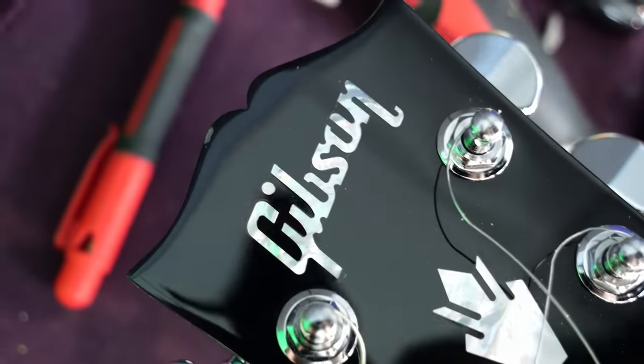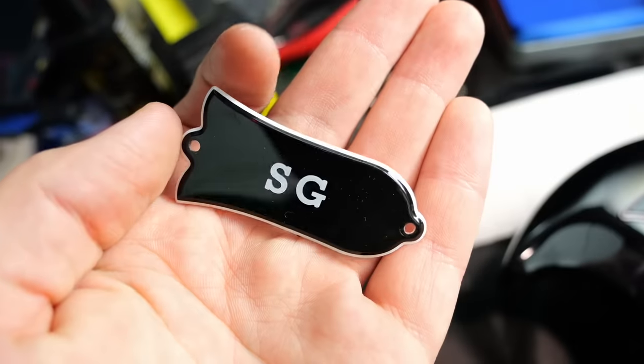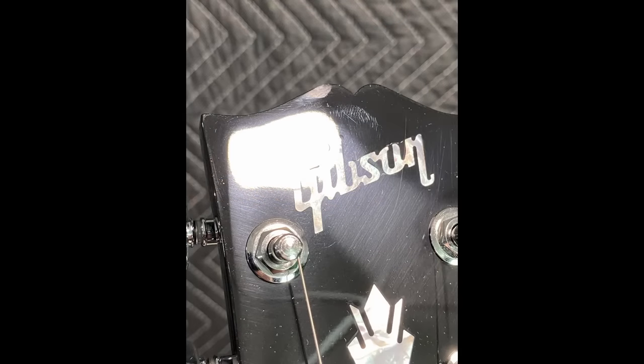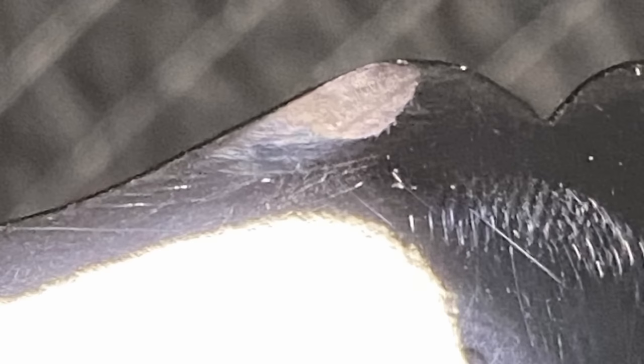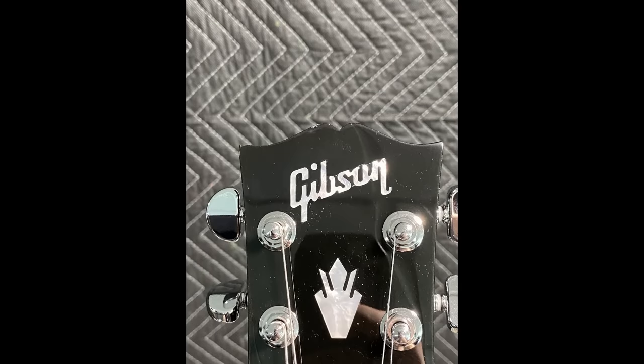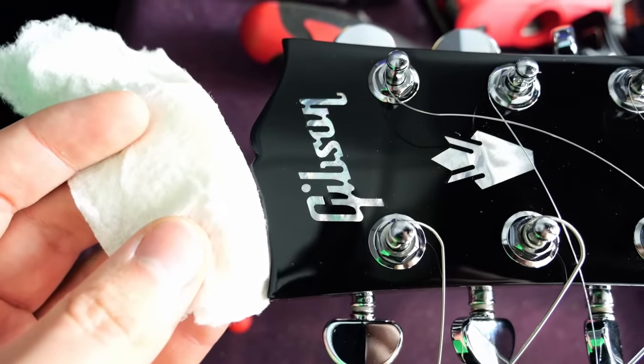We've got our Gibson Mother of Pearl logo, as well as our crown, and the truss rod cover itself reads SG. And all is looking good there. But right here at the face of the headstock, this caught my attention right away. It had like this dull spot where sometimes it would look okay, but if you get it in the light, you can see it just wasn't right. So I thought, maybe this dinged up against something and chipped the clear coat. Or maybe it was just a scuff and I could polish it out. So I took my cleaner and looky here.